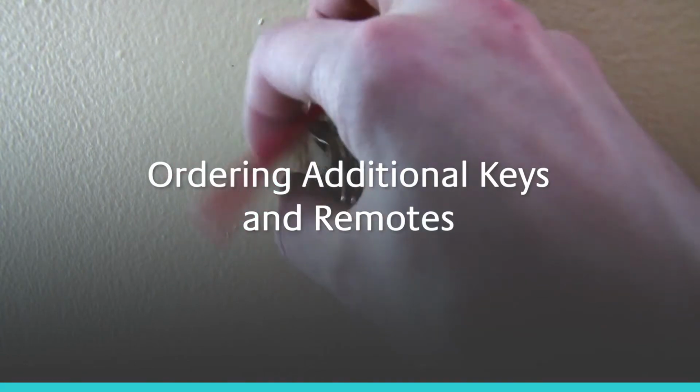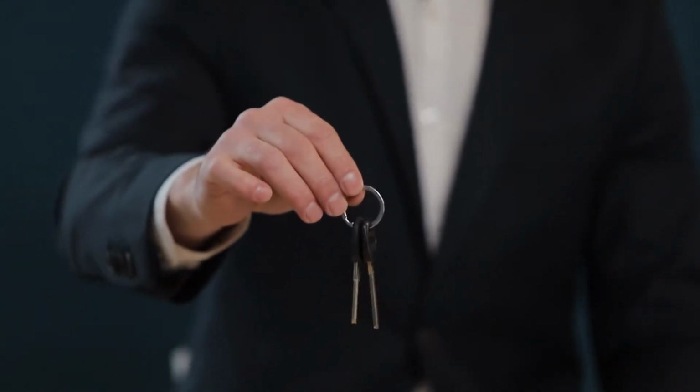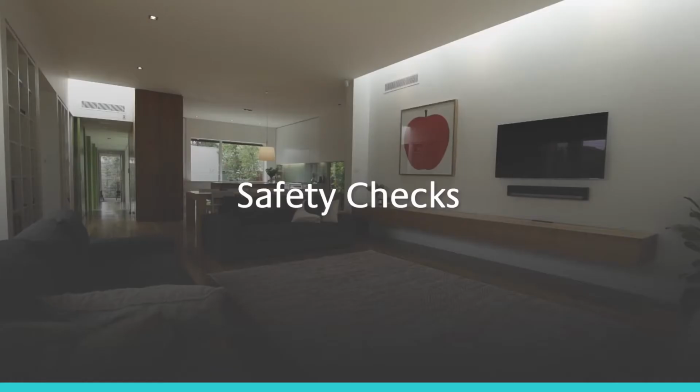Ordering additional keys and remotes. If you need more keys, you can arrange these at your cost. It's fine to make copies using a locksmith, and for security or restricted keys, you can usually order copies through the owner's corporation or building manager. For security reasons, you'll need to return any additional keys at the end of your rental agreement. There is no refund on additional keys or remotes.